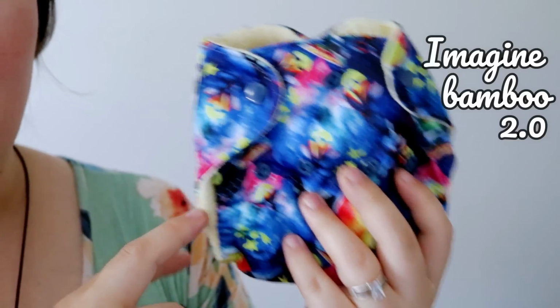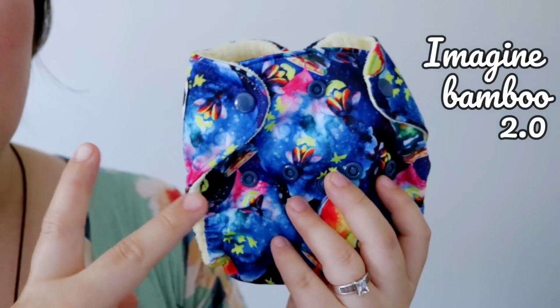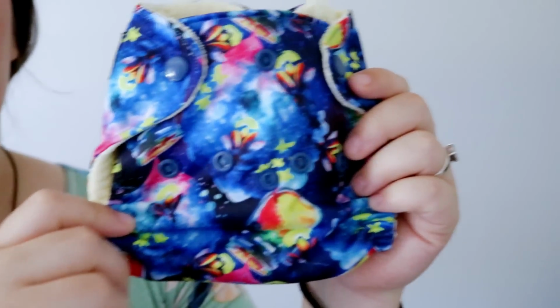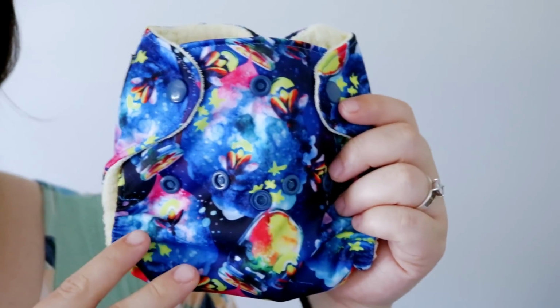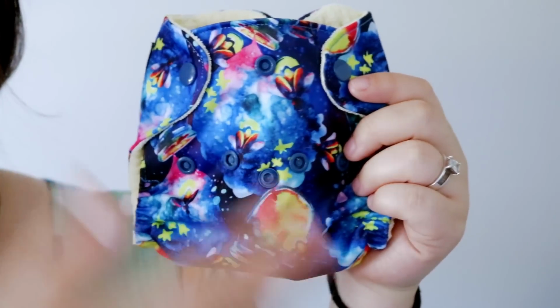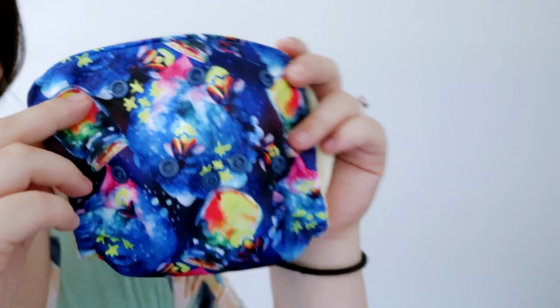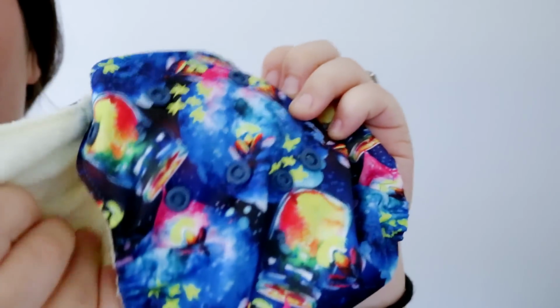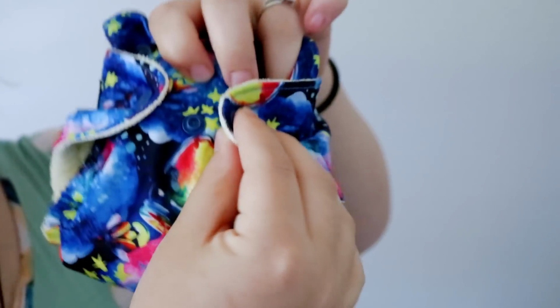Now let's take a look at the Imagine Bamboo All-in-One. This is the second version of this diaper. So the design is actually very similar as far as snap placements and just the whole aesthetic of how it looks. Actually, the snap placements are exactly the same. So everything I said about the Lil Joey snap placements are exactly the same. So this bottom row of snaps is the bottom rise setting. So if you have a really tiny baby, snap it in.